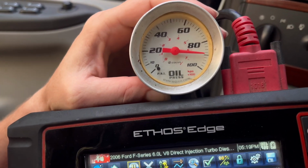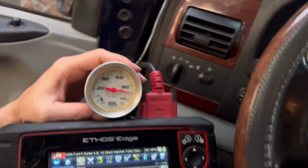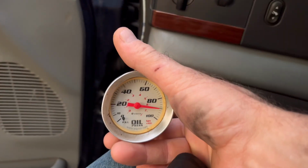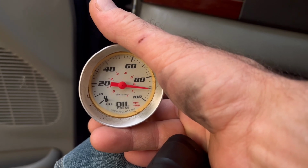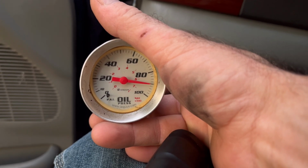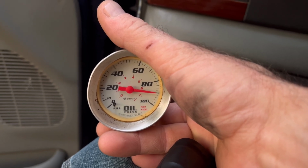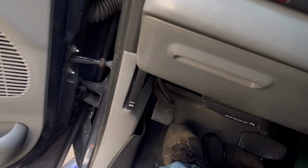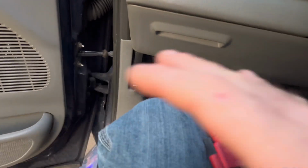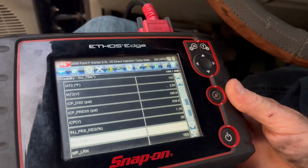Holy shit, man. 90 pounds. Go look and see if it's leaking. Oh, yeah. 90 pounds. Okay, we was debating on it, it did roll to a start right there. It's not leaking. 90 pounds, cold oil pressure. We'll find out what the hot pressure is. Rolling to a start.